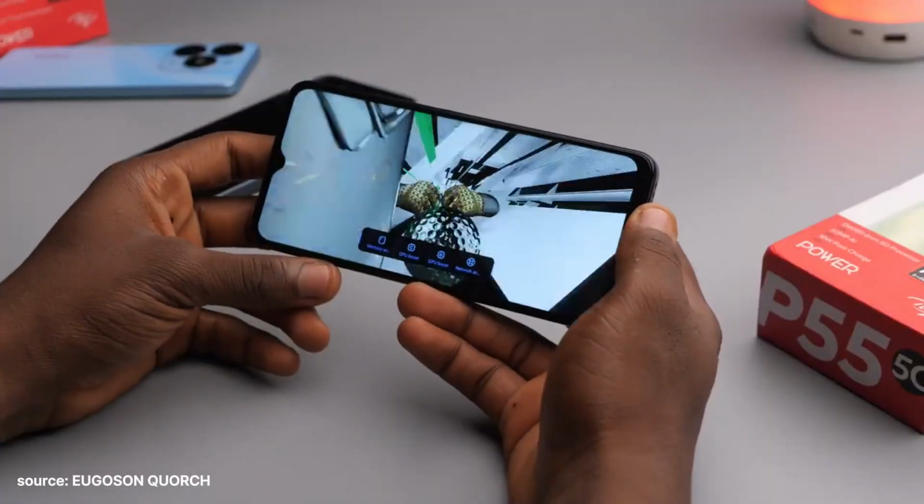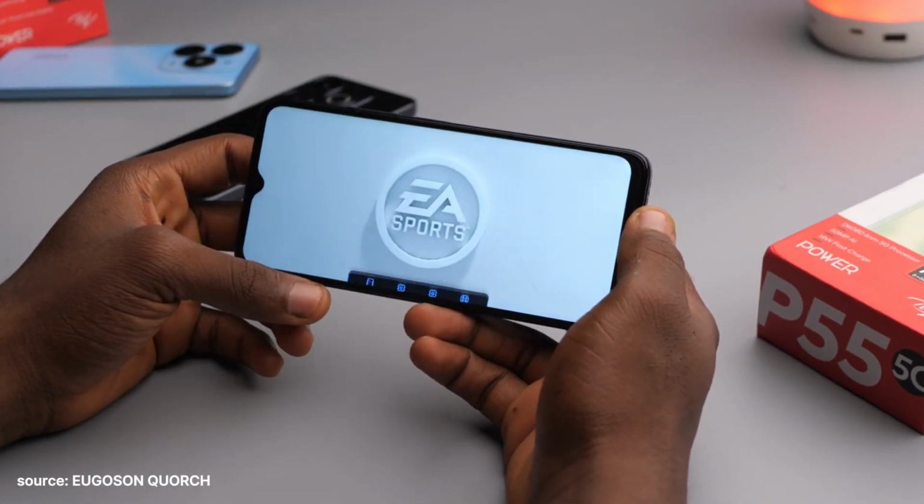And that is to say, games would run smoother on here. Background apps would also be retained for a longer period of time, and by that I mean an open application on the Itel P55 5G would stay open for a longer period of time without restarting or closing that actual application. Multitasking would also be smoother, and the whole smartphone experience would be smooth, as I said earlier, and efficient if you ask me.